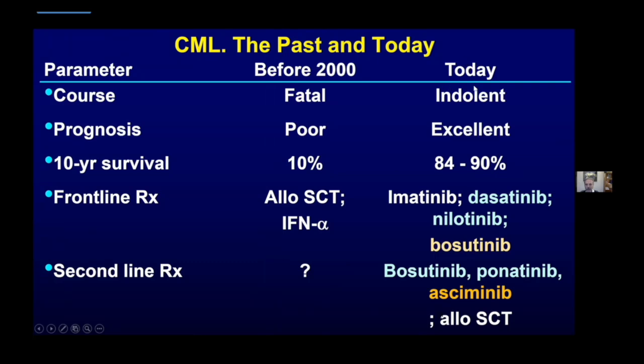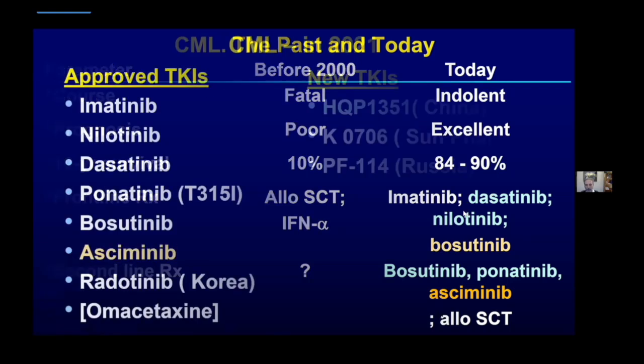Since 2000, since the discovery of imatinib by Dr. Brian Drucker, we developed others, including 5 additional BCR-ABL targeted tyrosine kinase inhibitors. So dasatinib, nilotinib, bosutinib was FDA approved about 3 years ago. Asciminib was approved only about 2 months ago. So we have 6 BCR-ABL kinase inhibitors. And with those 6, I think we can functionally get all patients with CML to live their normal life. And I'll show you that about half of them today can stop the therapy and they are curable.